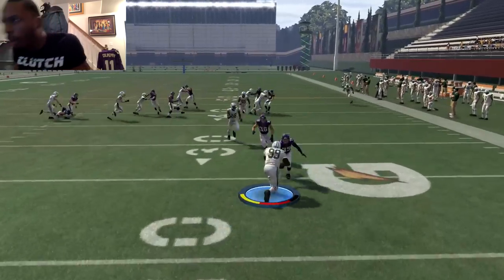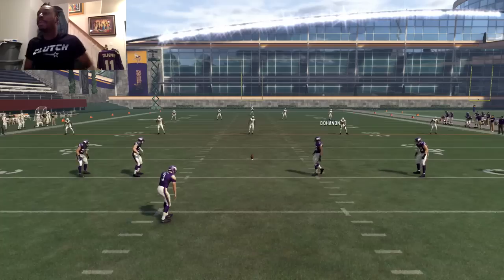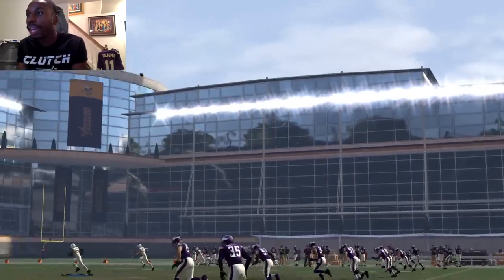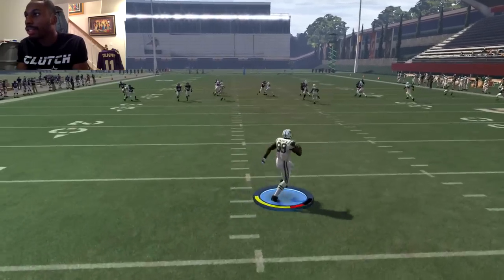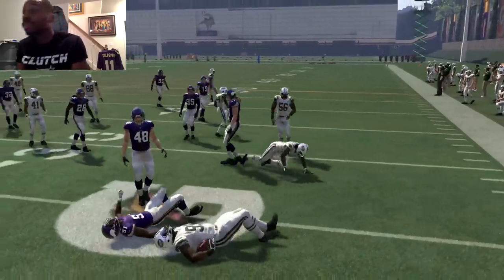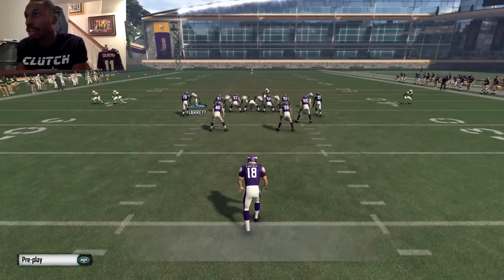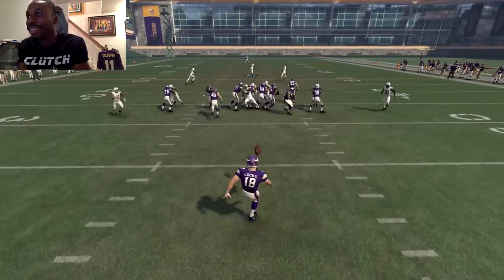Let's go! Oh my, this guy weighs 364 pounds! He can't truck anybody! He cannot truck a soul. If I don't run this one back, I'm doing punts. I don't care. Let's go! Oh crap. Spin! Oh my gosh. I'm doing punts. All right, here we are. Doing punts now. Okay, there we go.